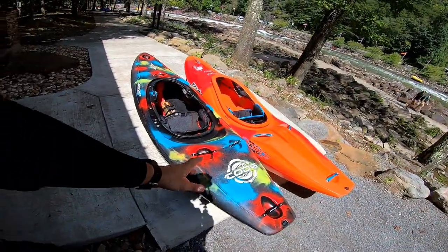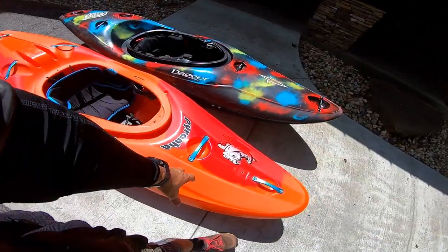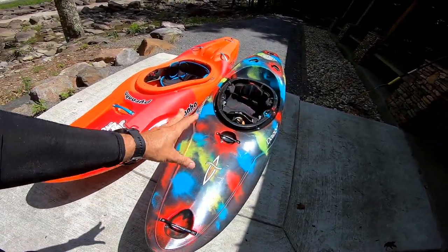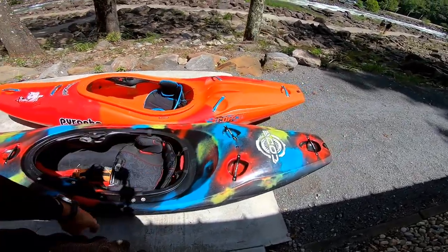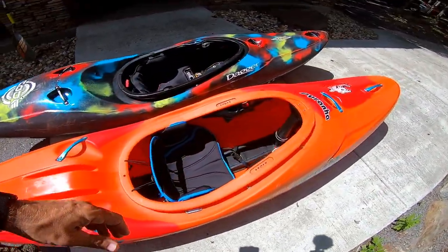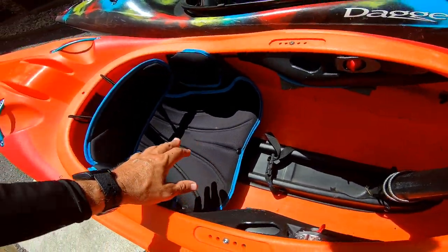Colors, Pyranha definitely has the edge in colors. I like Pyranha's colors, but I like how they do this fade on the sides instead of that river or this paintball splattered thing right here. This Cosmos color, not a fan of it, but hey, it works. I get it. Rotomolded seat, they use a track system in theirs. So Pyranha uses a track right here with a rotomolded seat, but it's taped down, it's very stiff.